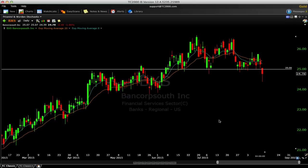And then finally, a lot of the bank names actually on the short side. I haven't got to finish my short scans, but a lot of them have been showing up. BXS is one example of them. You can see a break of support today below $25, and there's a handful of these names that look to be in similar formation. So these, again, if you continue to see this rotation out of financials, you could see more pressure here. So keep that on watch as well.